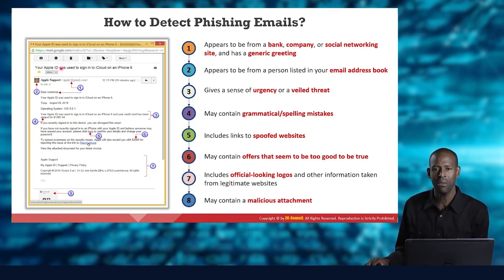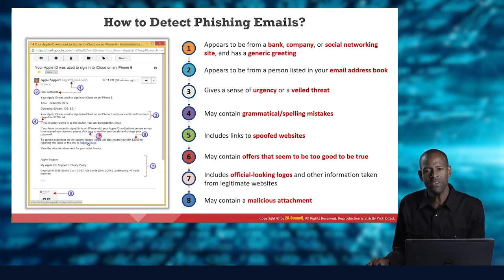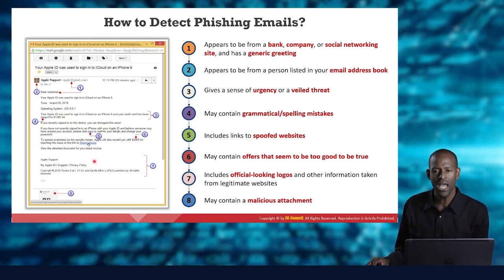It may not be Apple. It may not be Bank of America. But if it said "Dear customer," it's not Apple anyway, right? It's not really them. Offers that are too good to be true, official looking logos, may have an attachment. These are some of the things that you'll see in a phishing email. Don't click on the link. In general, if you get email from any financial institution at all, ever, don't click on a link.